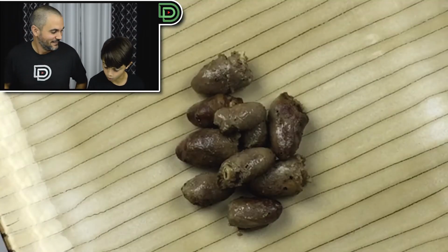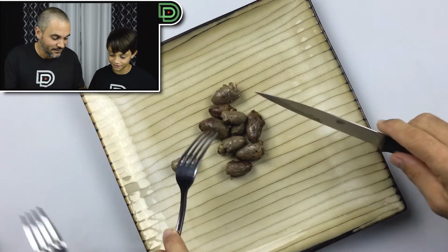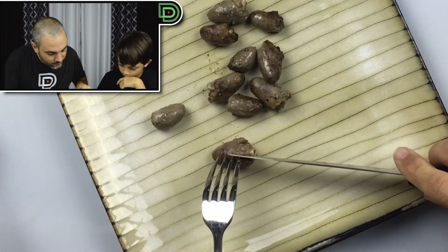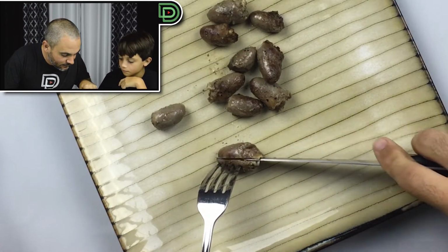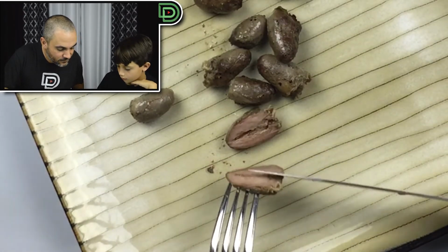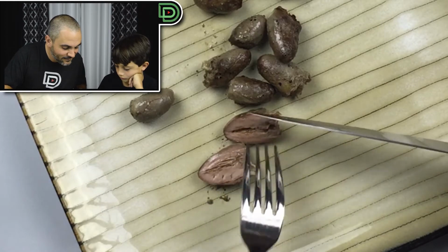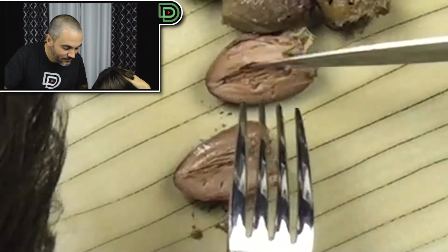Here we go. Whoa. Cooked and ready to roll. Do you need a knife to cut it? You want to cut it in half? Yeah. Actually, what I want to do is cut it at this angle, so you can see the different chambers. What the heck? There you go. See that? That's the different chambers of the heart. Pretty wicked, huh?